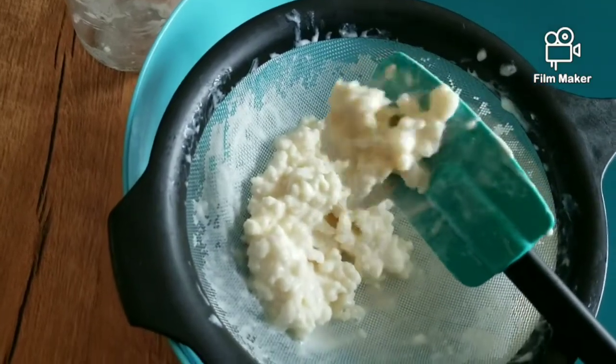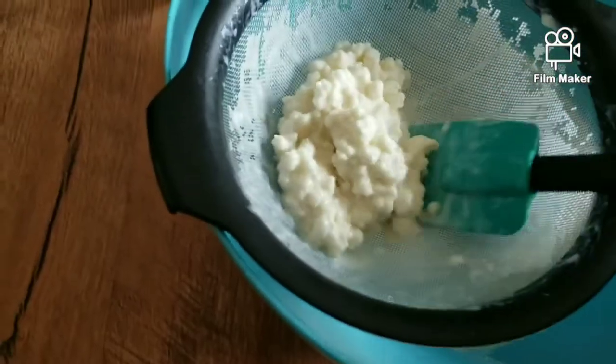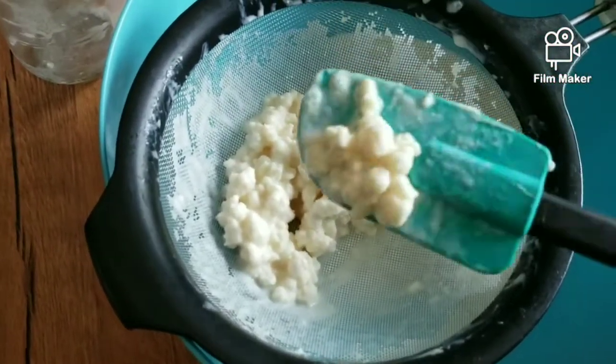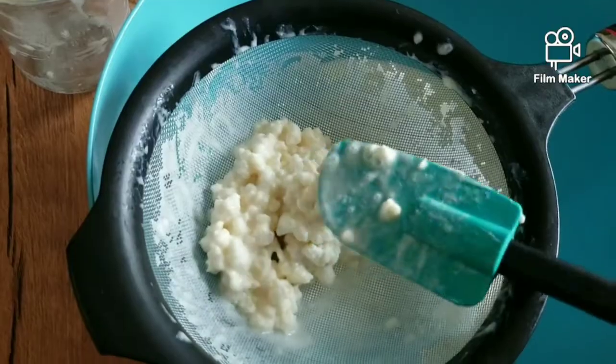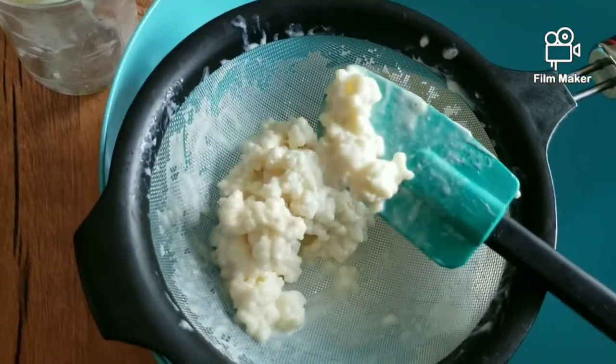These used to be tiny. And it's only been a short time here, maybe a month, since I separated out a bunch of these small ones. And they've grown considerably in size. There is no shocking of the grains when you put in cold milk. They just need a little bit of warmth and air regularly to keep the yeast going healthy mainly.